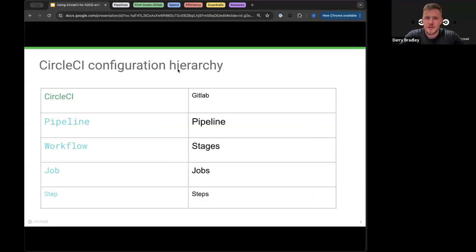Here's the CircleCI configuration hierarchy in terms of terminology, just to show you, as you might have heard them before on GitLab. So a pipeline is a pipeline. Basically, the only difference is that on GitLab, a stage is comparable to our workflow. Everything else is pretty similar in terms of terminology.